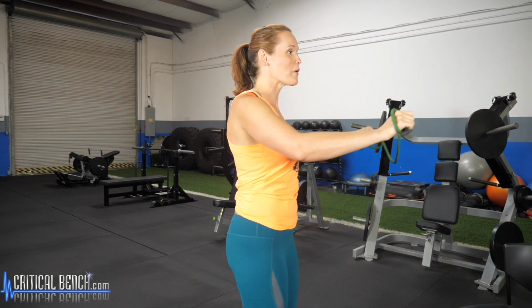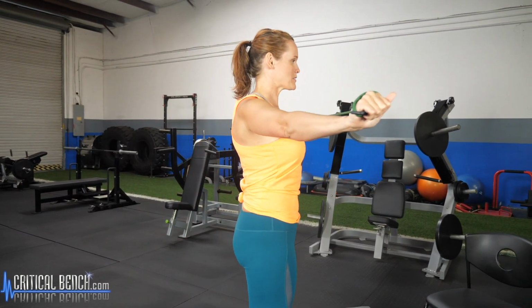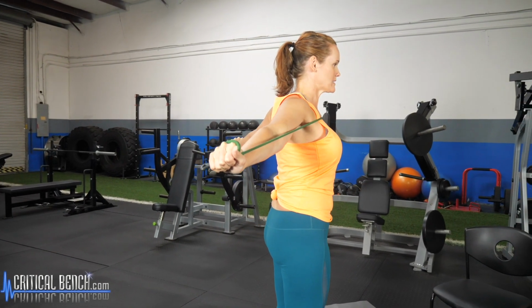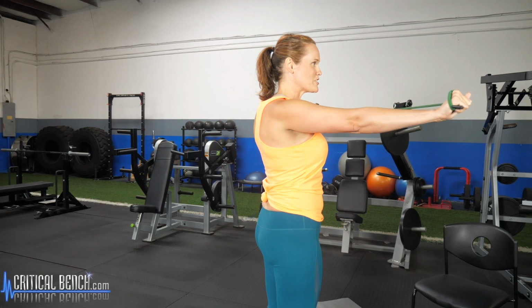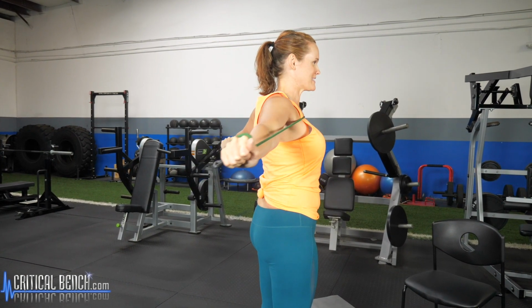squeeze here. I'm gonna show you a couple of these from the side, okay? So one of the things you wanna focus on too is keep that core nice and tight, keep that belly tight. So as you pull back, you're not arching your back. And I'm really focusing on squeezing my shoulder blades. So I don't wanna just move my arms, that's easy to do. You gotta squeeze those shoulder blades together in the back.